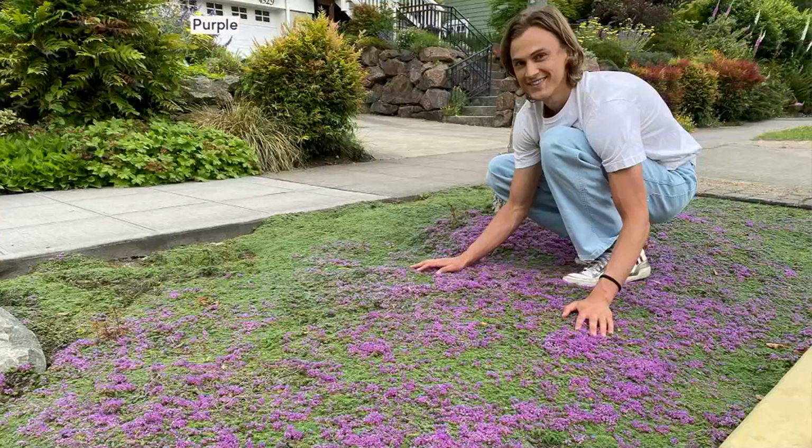And there's Devon, and it is soft. Yeah, it's soft. That's the other thing. You could walk on this in your bare feet. Yeah. And that would be so great. Let's look at this. In fact, I want to show everybody what this looks like up close.